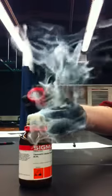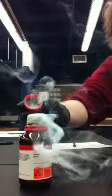As we open it up, we can see all kinds of smoke. And obviously, if we breathe this in, we're basically in serious trouble.